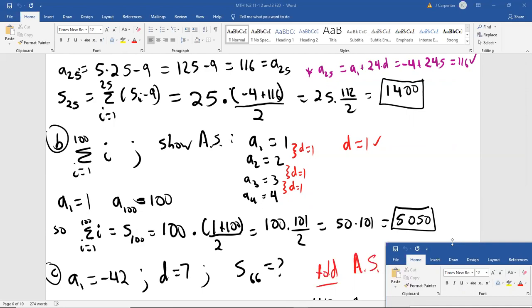So we want to find what -42 plus -35 plus -28 plus -21 plus -14 plus -7 plus 0 plus 7 plus 14 plus, and there'll be 66 of those terms. Once again, trust me, you don't want to put that in your calculator. It is much easier to have the first term, find the last term, average them, and then multiply by the number of terms. Or just use the formula as you blatantly memorize if that's what you're doing.